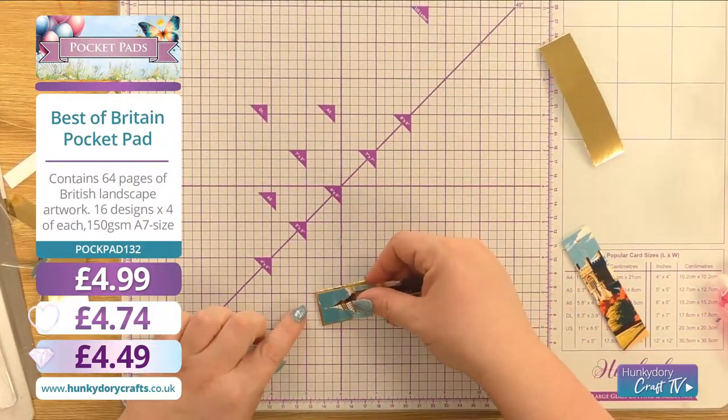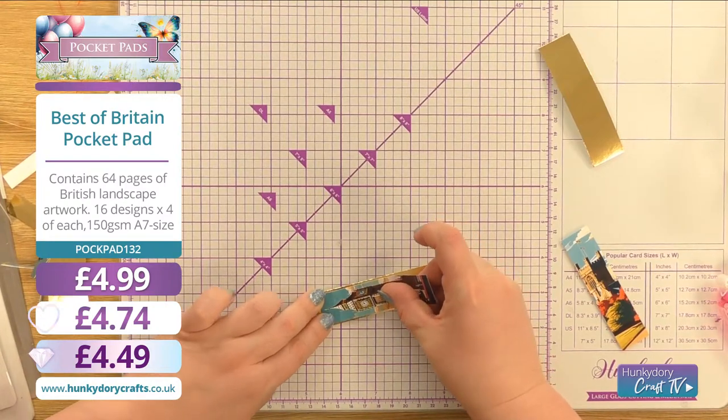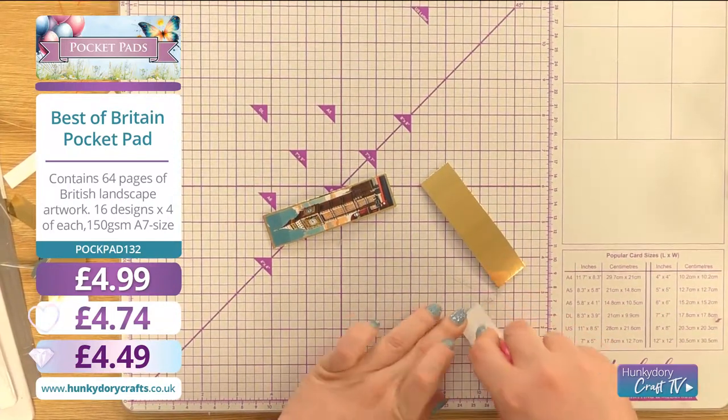So just remember that you've got quite a narrow matte and layer on here. So just find those first few. Looks amazing. They look like toppers. It's so clever, isn't it? Just so much fun.